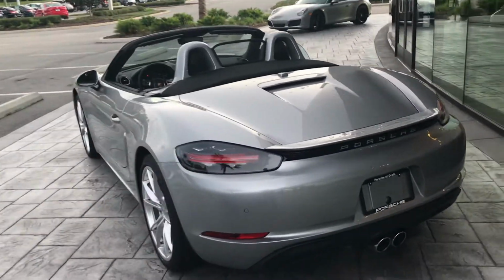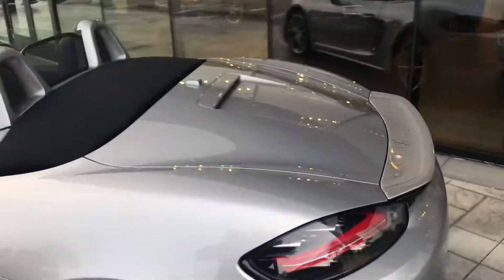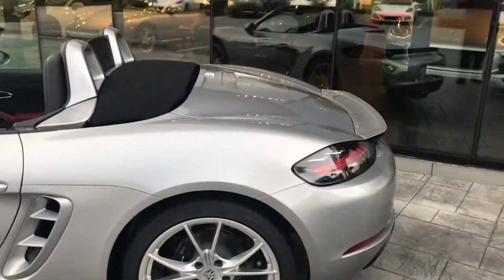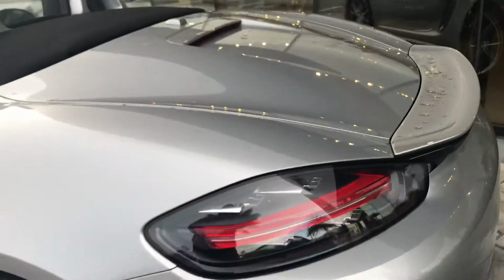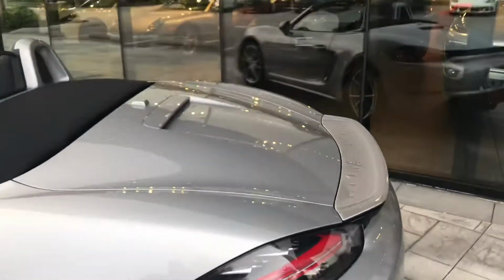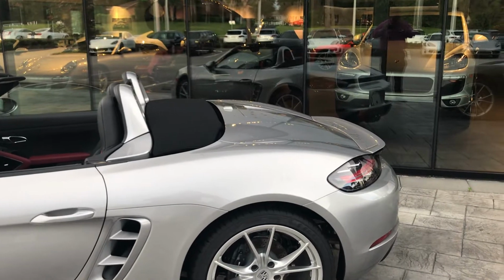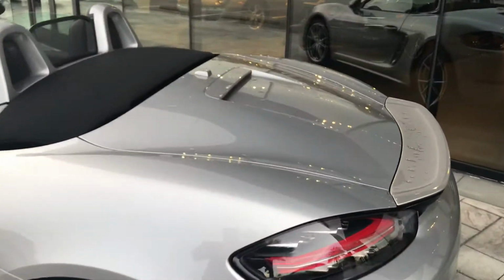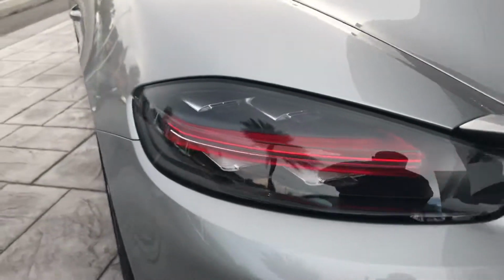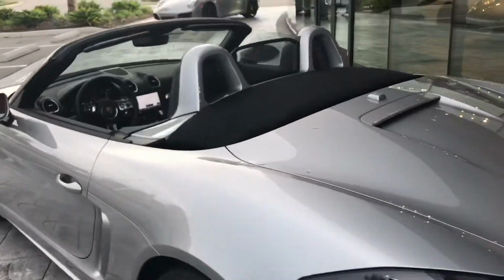You now have standard backup camera and parking sensors on the front and rear with the 718. You have a new headlight design and tail light design. So Porsche's kind of going with the 3D effect with their tail lights and headlights to make everything pop, just stand out just a little bit more. And then they're going with the 4-point look. So you have 4-point LED brake lights in the back, and then the LED strip going across for your tail light.